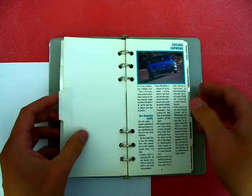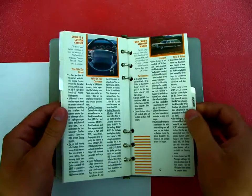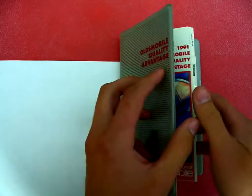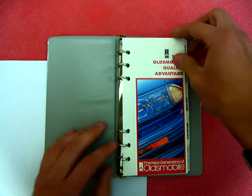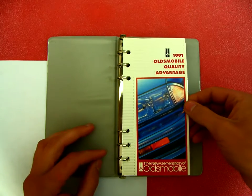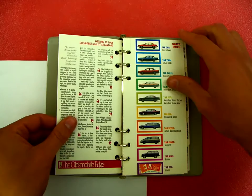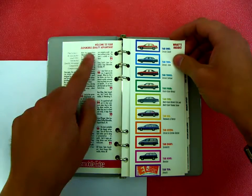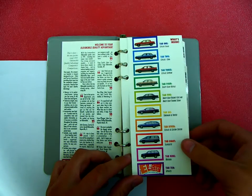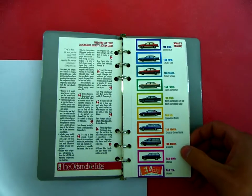Covers all the models that Olds sold for the 1991 model year, and also talks a little bit about the competition. So I'd like to just go over this book briefly. Thought it might be interesting to some people, so we'll start in the beginning here. 1991 Oldsmobile Quality Advantage. And let's see, we got some stuff. Welcome explains about the books and what some salespeople feel about how much help the book is, and then we've got our list of our models here.